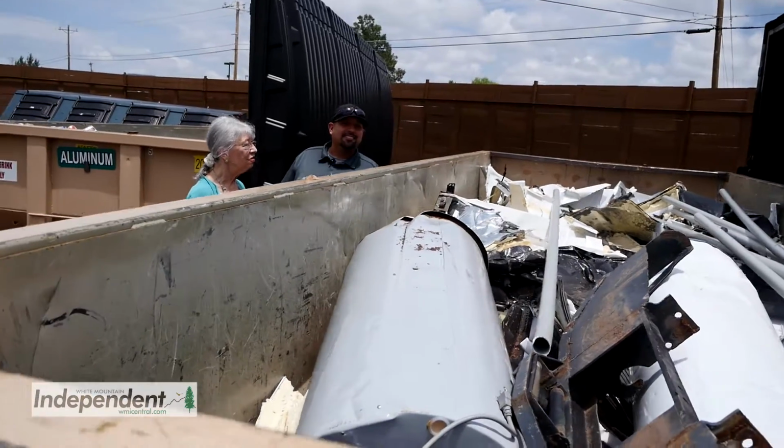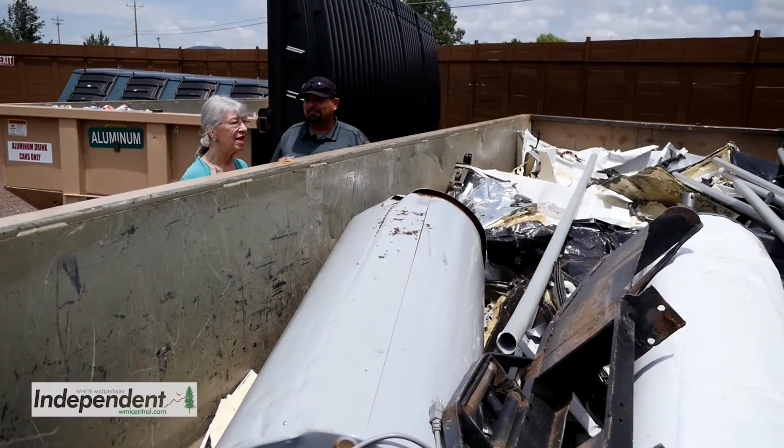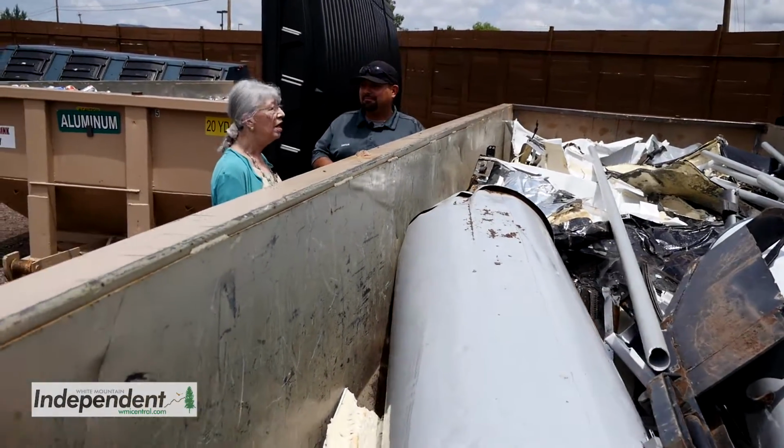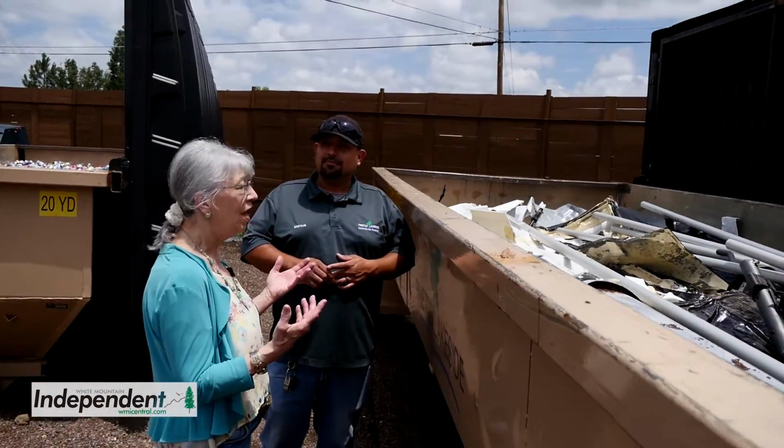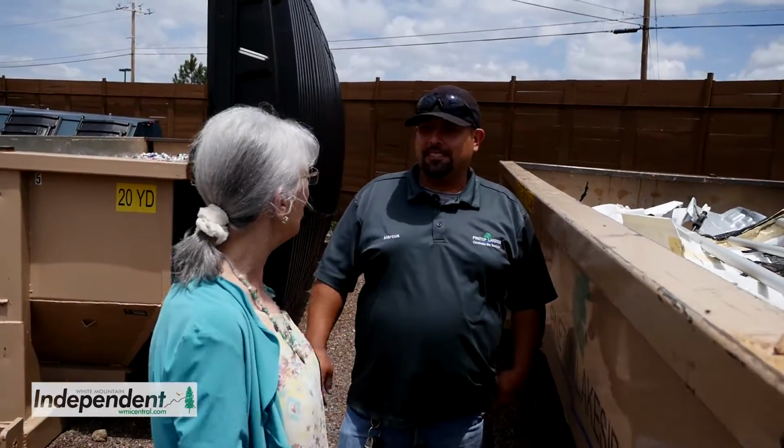There is no reason for people not to get rid of this now, because it really is an eyesore. It's also a danger, refrigerators and so forth. Kids can get in them. And so this is a way to get rid of them.